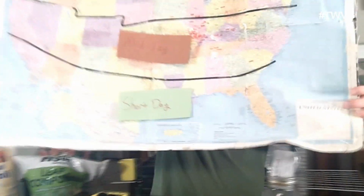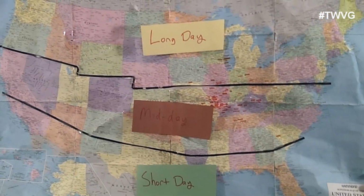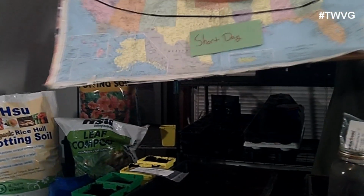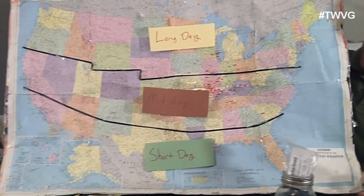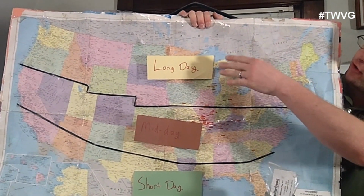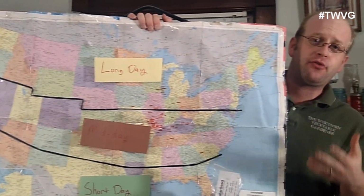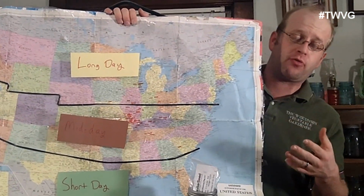And what I mean by that is onions fall into three different categories. And I got a map here to help illustrate it better. Onions are midday, long day, and short day onions. So what that means is as you get higher up towards the North Pole, your days get longer, and onions require that particular length in order to bulb correctly.